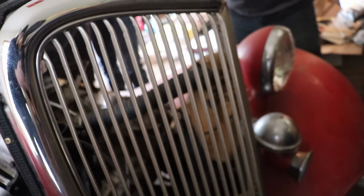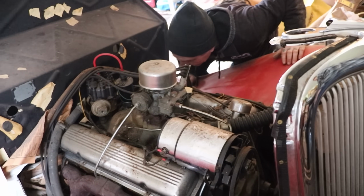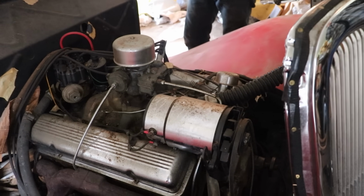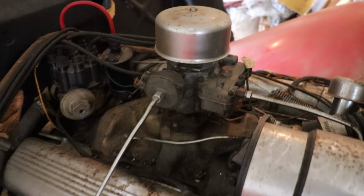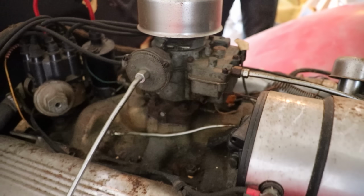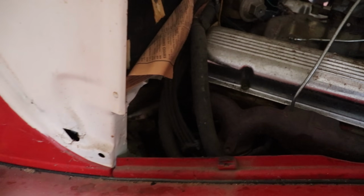Nope, nothing good. So it looks like it's got an adapter kit on it. Mr. Johnny Cash likes to say. Yeah. So I think it's got the old Ford trans in it still. Oh, it's a 39 box at least.